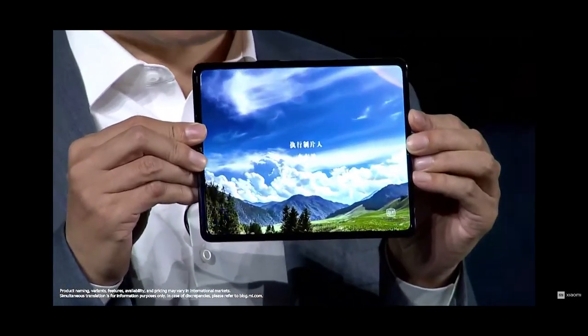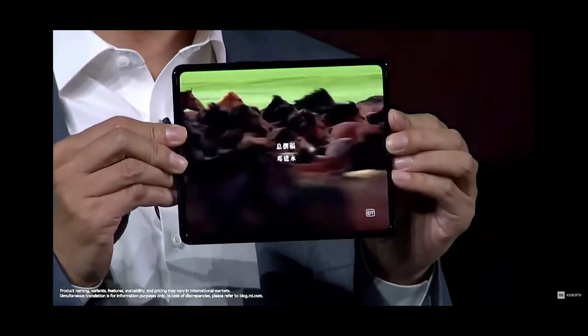Do you believe it now? This display is even bigger than the iPad mini. The viewing experience will be great. Difficulties reading small characters, you can also use the foldable display. I don't use it, I don't need it.